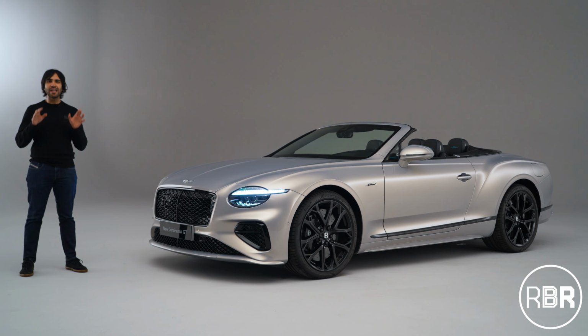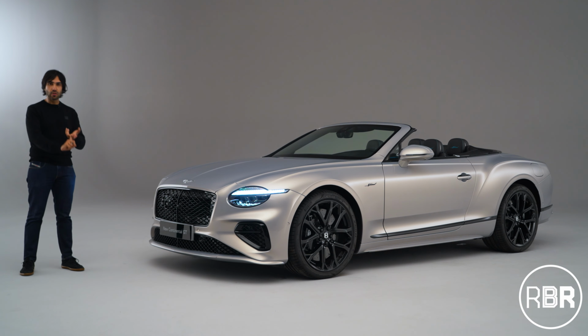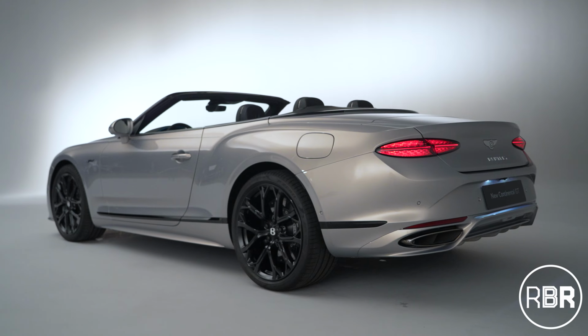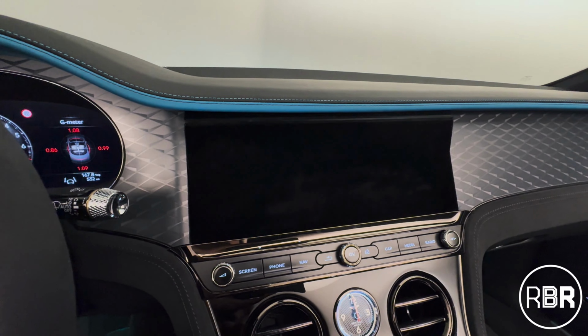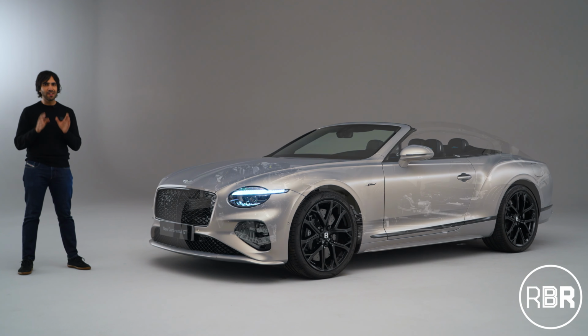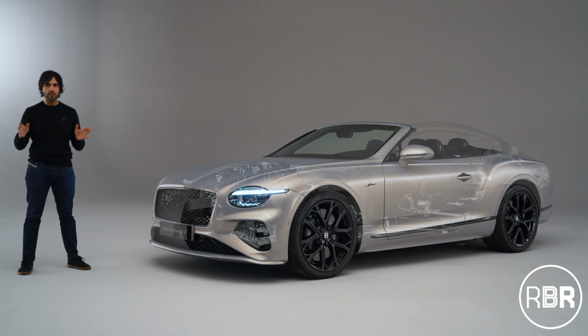Today, we're going to check out every detail of this new car. I'll show you a bit about the coupe, but we're going to focus on this GTC Speed. Of course, there's design to talk about, there's the performance that we mentioned, and there's also some updates to the interior infotainment system as well. And then we will do a Raz Super VFX dive into what has changed under the skin, which is going to be really important for Bentley's future.